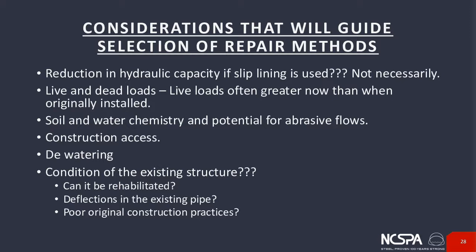But really, what they're all taking you down are decision trees to consider the reduction in hydraulic capacity. Sometimes that's a problem, but if we use the right materials with a low enough N factor value, we can actually, in some cases, increase the flow capacity, depending on the condition of the existing host structure. And certainly, we have to think about the live and dead loads that the structure is going to feel. Especially if we're looking at an older structure and we're seeing signs of corrosion and abrasion, it would be appropriate to go out and do some inexpensive chemistry checks on the flow and the soil.